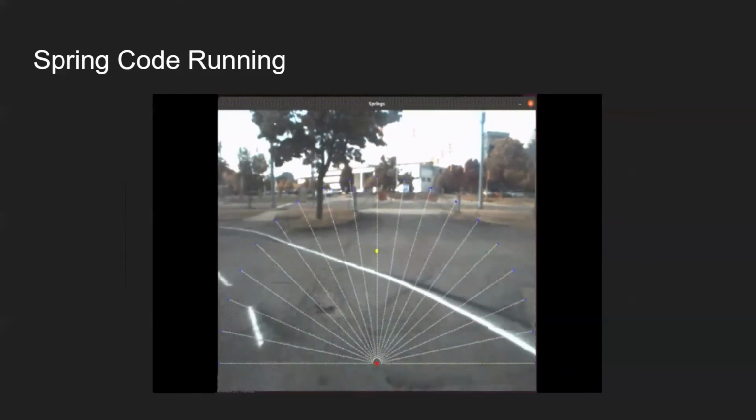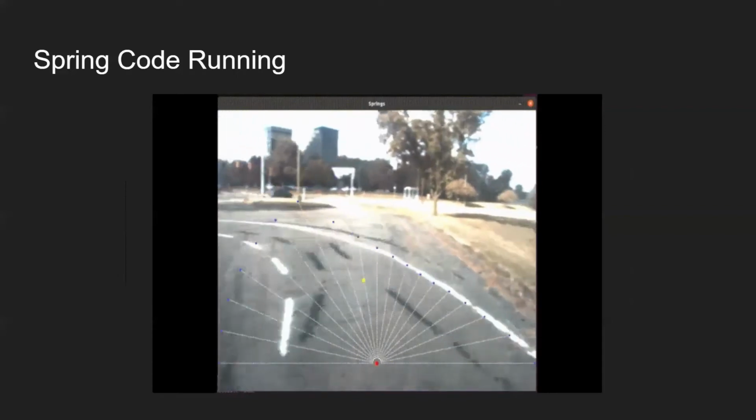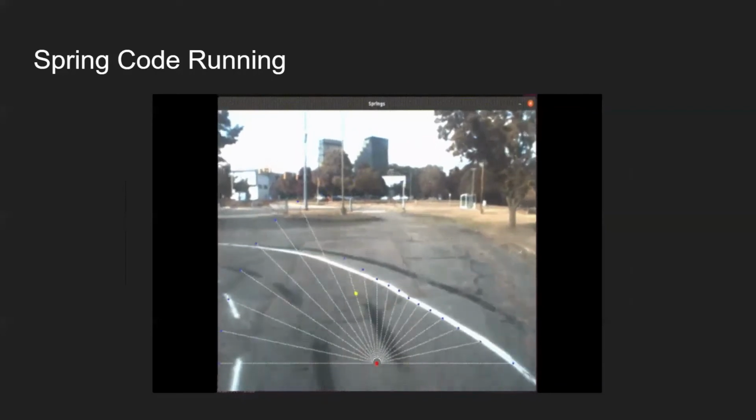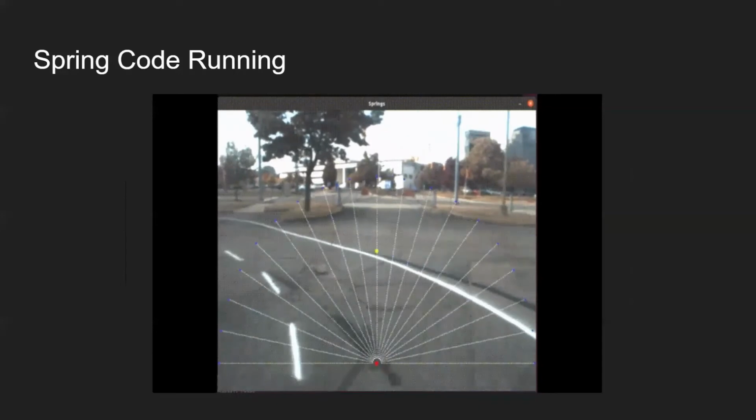Again, we have a different region of interest. This is a larger area that considers almost the entire image. We do crop out the top half, so we get less noise from the outside world, although this is a full image view that you're seeing here.